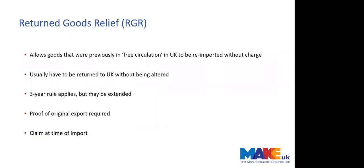Just a point I've added in here, because it's not strictly speaking a special procedure, but it's something that has come to prominence since we left the EU, with goods moving from the EU to the UK and vice versa. Any goods that were previously in free circulation in the UK, which were exported to the EU, for example, can be re-imported without charge under return goods relief. It has a specific customs procedure code that goes under the customs declaration. The goods usually have to be returned without being altered. A 3-year rule applies, so they should have no longer than 3 years having left the UK. That can be extended in certain circumstances.